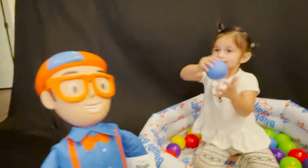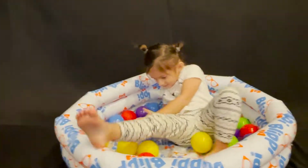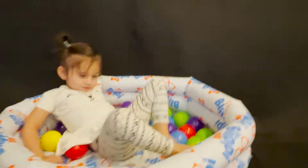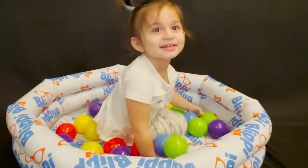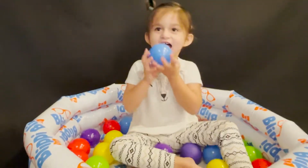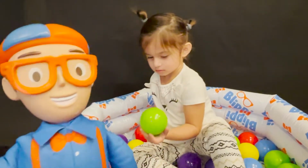Hi, kids! I'm Blippi! We love watching Blippi. Yeah. This is Blippi Ball Pit. Yeah! One, two, three. You want to open the ball? Not all of them have surprises, but some do.